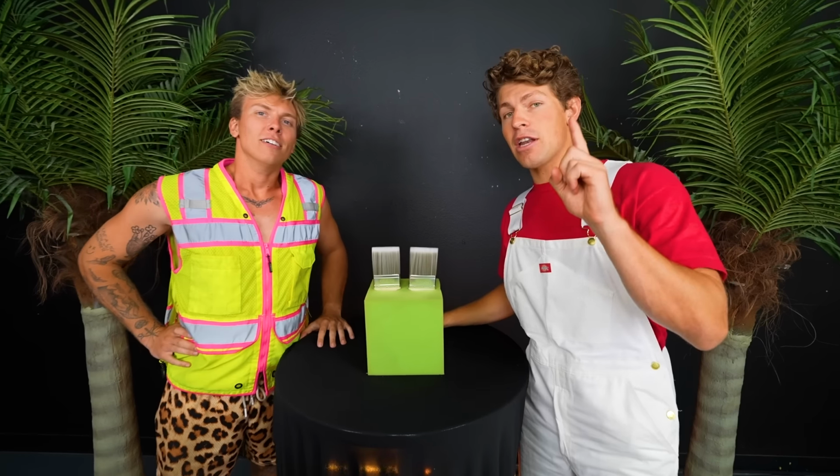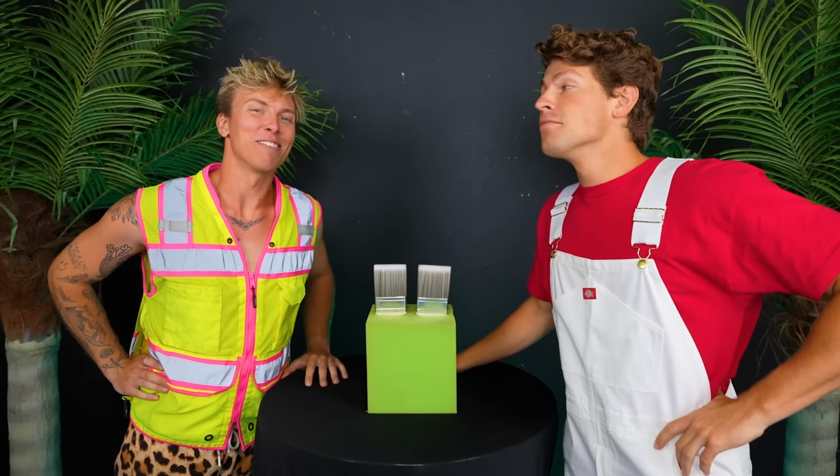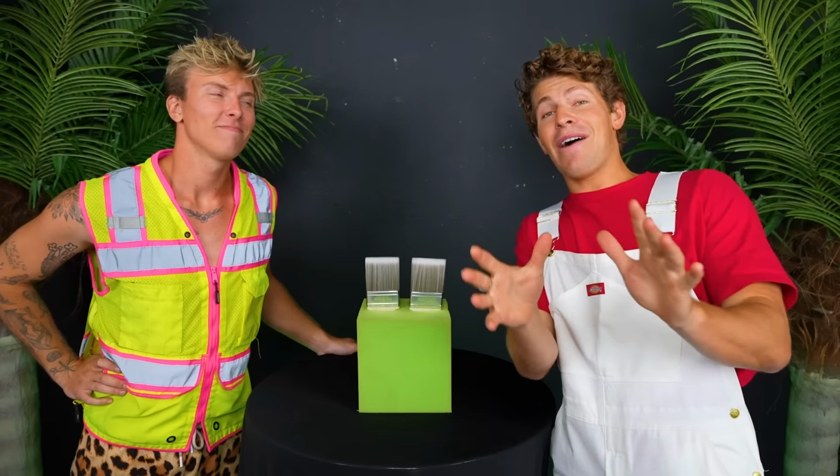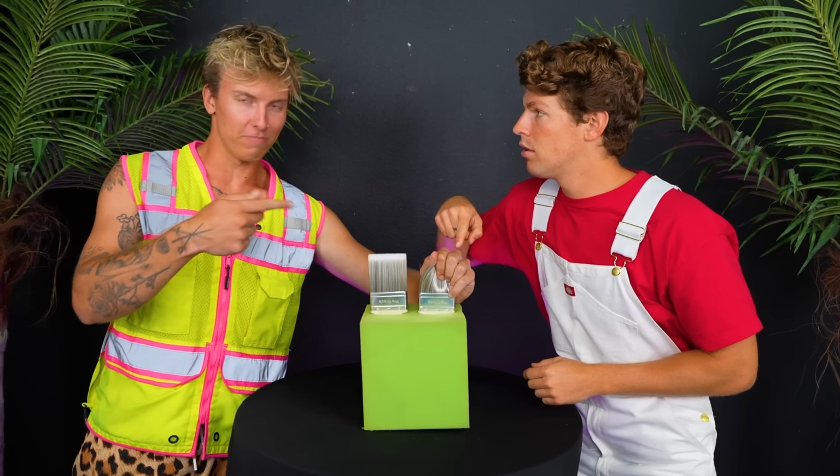Yes, it is. Anyways, the first round of painting is gonna be your favorite cartoon character. Ooh, I know what I'm choosing. I have one in mind too. And now it's time to find out if we're gonna paint a tiny cartoon character or a giant cartoon character. Pick a brush. I wanted that one. I wanted that one. Whoop, I chose it first.